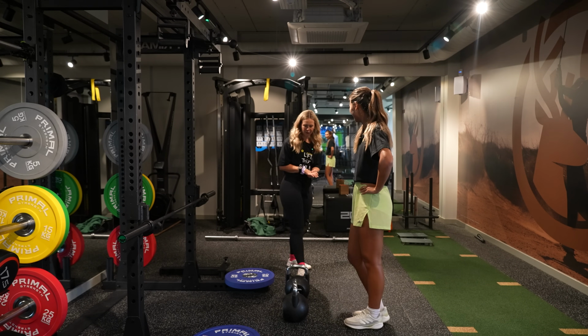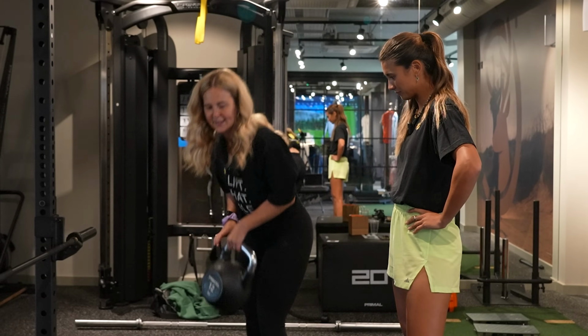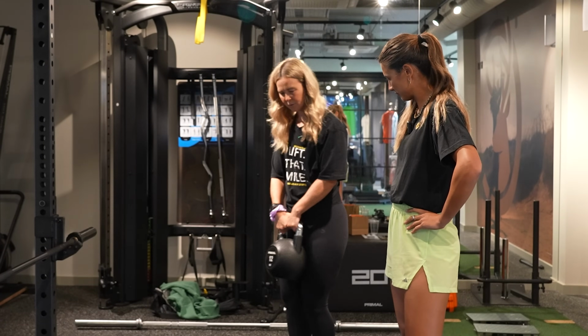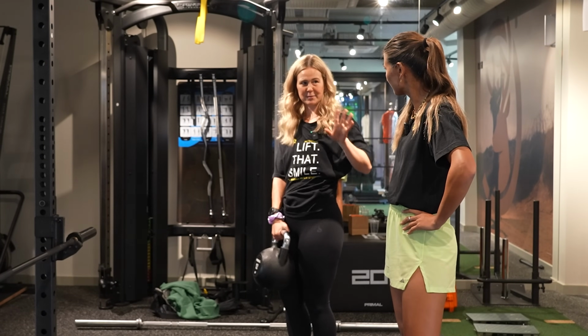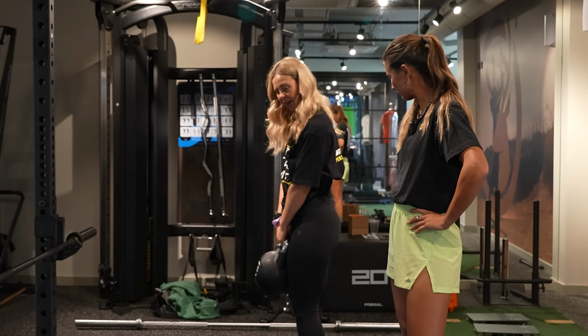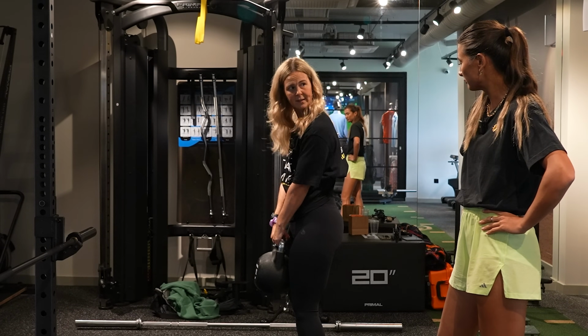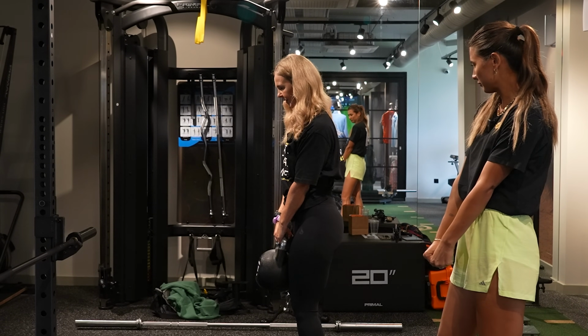But we will try the next stage for you, because I think you probably will be strong enough to hold this one. This time we're going to have that kettlebell held between our legs, so we're going to have to create that tension ourselves completely. Again, like when we were behind your back, we want to almost feel like you're breaking the bar towards you.